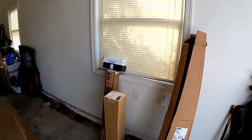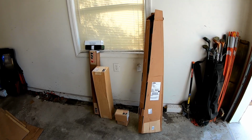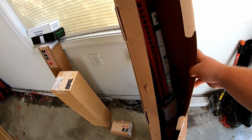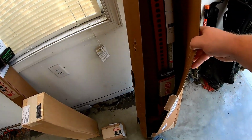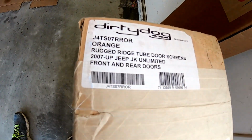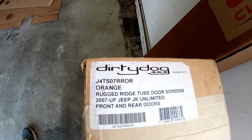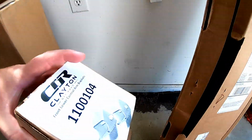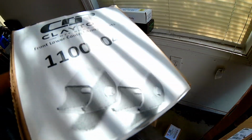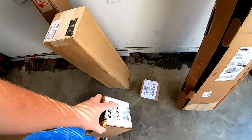And the awesome thing is we won. We bought a whole bunch of tickets, $80 worth of raffle tickets, and we definitely got our money back on this. This is a high lift jack, so we won that, and there's our $80 easily. And then we won orange Rugged Ridge tube door screens for an '07 and up JK, which we don't have, so we'll sell those. We won front lower control arm brackets from Clayton Off-Road, and I'm not exactly sure what model that's for, but we don't have control arms anyway because we're in a YJ.